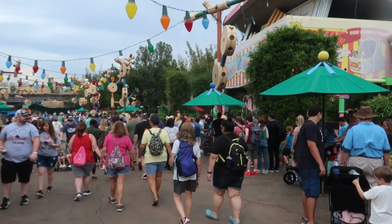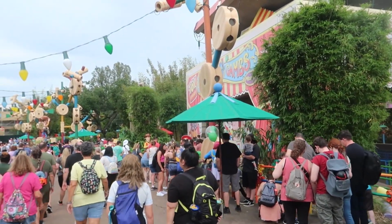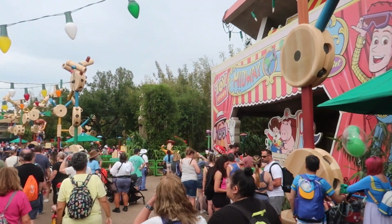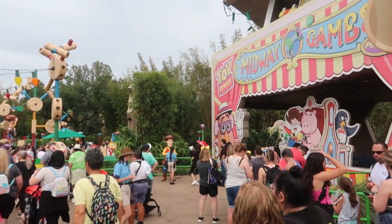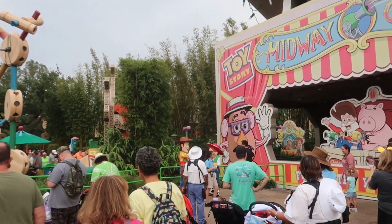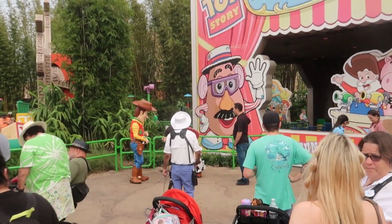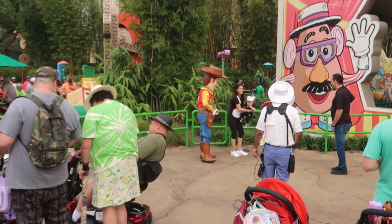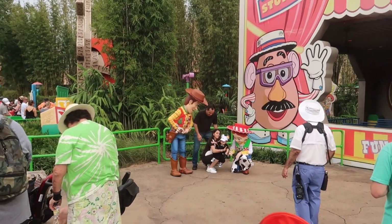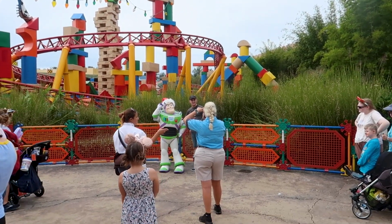Oh yeah, I totally forgot. Woody and Jessie are meeting in Toy Story Land again. Oh, look at Woody's vest. Woody's vest is amazing. Oh, even Jessie's vest. That is so cute. Jessie's got a little green vest with peppermints on it, and Woody's got a candy cane in his little gun holster and a red vest with trees on it. Love that. Also, you have Buzz Lightyear with the Santa hat as well.